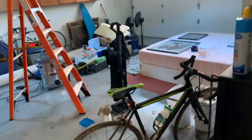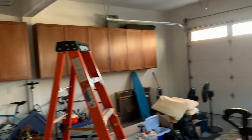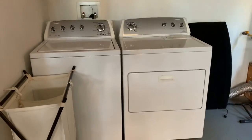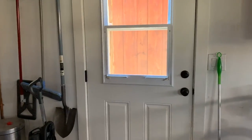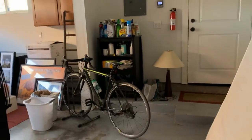Okay, so let's check out the garage. A little bit messy, not bad really. Look how large it is. Look at those cabinets. Are they the nicest garage cabinets you've seen? And the laundry, plenty of space for laundry with cabinets, and you have a door to the backyard. Nice large garage. There you have it.